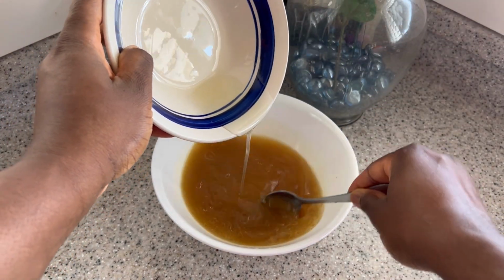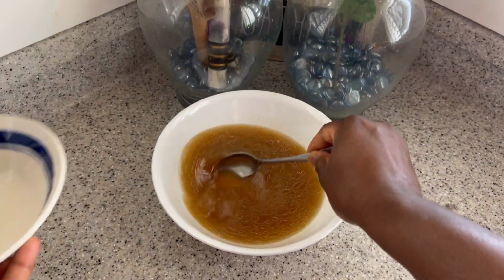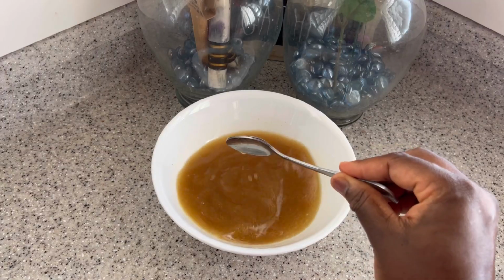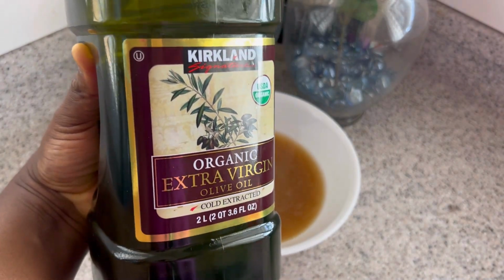So at this point, I'm going to add my two oils to this mixture. After that, I'm going to give it a good stir. We all know that water and oil do not really mix well together. So just do your best to give it a good stir till you get it mixed, to the best that you can. So at this point, I'm also going to add some extra virgin olive oil.